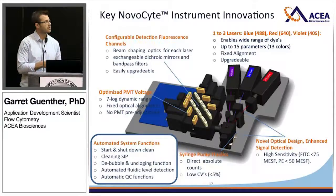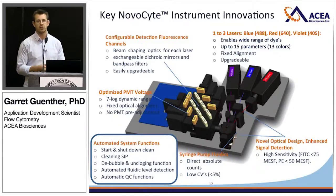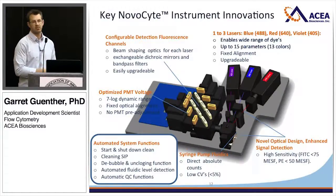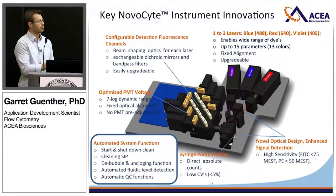And lastly, the NovoCyte offers a lot of automated system functions, so you don't have to spend a lot of your time doing routine maintenance, routine cleaning, or monitoring your fluid levels. Startup and shutdown is a push of a button, so when you're shutting down the system, you don't have to switch between bleach and water and do that for a certain amount of time. You can push the button and you can walk away. Cleaning of the SIP, you can set the machine to do that between every sample or at the end of your experiment, whichever you prefer.